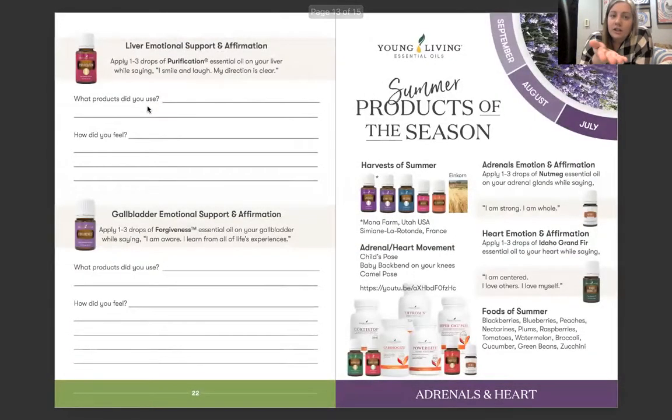And then you'll see you have your journal portion to try products for your liver and gallbladder, take some notes, and then continue to add on as the seasons progress. Since there's 3 months in every season, try adding a different product each month. And if you have any questions, you can reach out and we can try to create a protocol just for you with whatever your goals are.